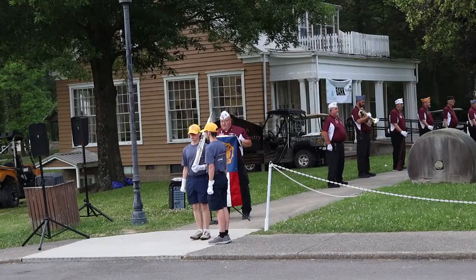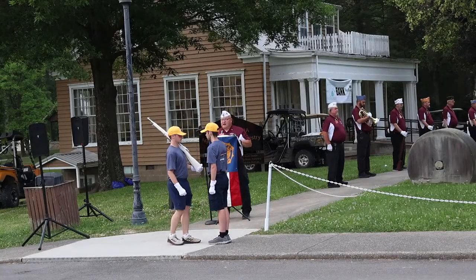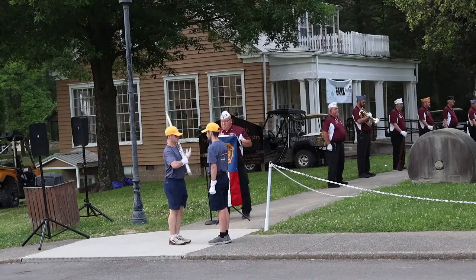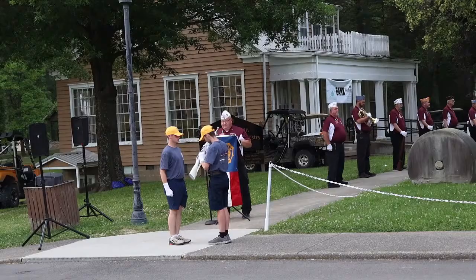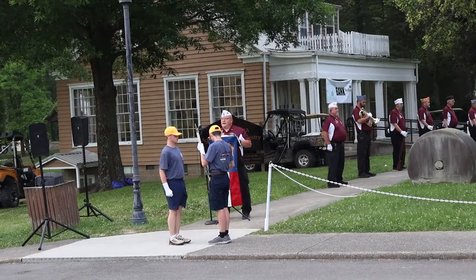They march in front of the tomb. They do this in all kinds of weather. When you ask them why they do this, their answer is simple. The men and women we are honoring deserve it and have earned it. A few questions you might have about the tomb.